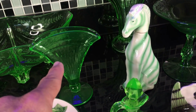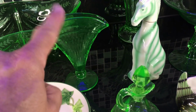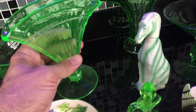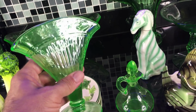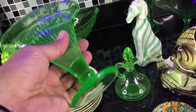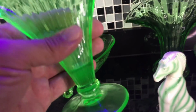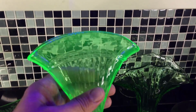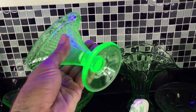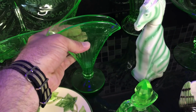A fan vase. A little one and a big one back there. This one, you'll often hear people describe as Adam's rib. It's actually made by the Diamond Glass Company, and it's blown in a mold. A little fan vase there. It's clean. It does not have water damage in it. No chips or cracks. And we have a nice beautiful glow under the black light. Cool little fan vase there.